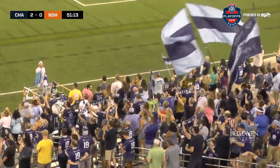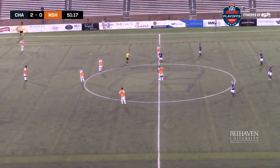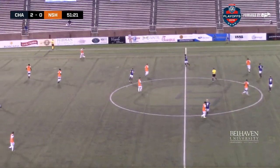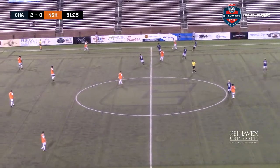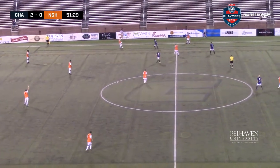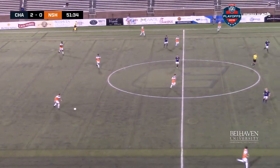Which team is 10 men down again? Do tell me, because I forget. It's hard to tell which is which. It is, isn't it? Let's see what Nashville do next. Whatever they said to Chattanooga FC in the locker room, things have worked. I think they fed them all horseradish or something. They really gave them a perk up. Popeye spinach. That could be it.